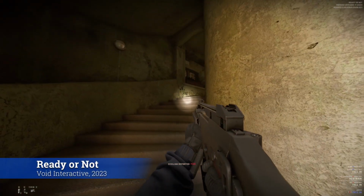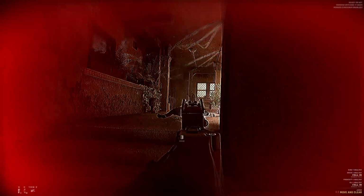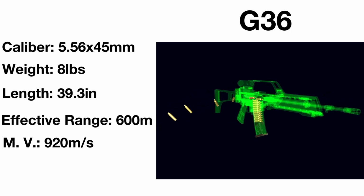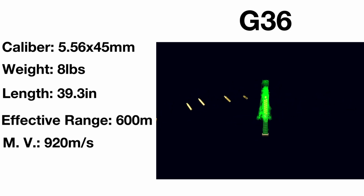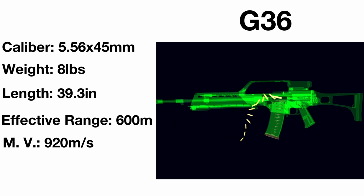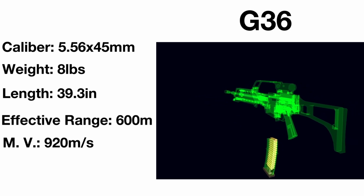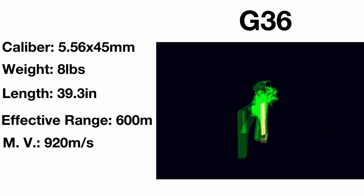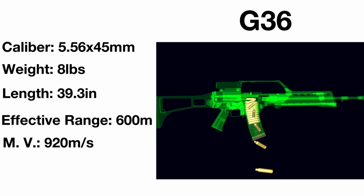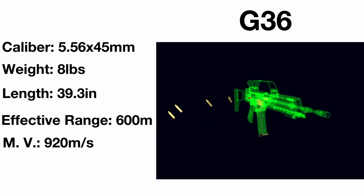Despite a few critical flaws in the weapon's design, and its short time in service thus far, this rifle is truly iconic. With a weight of exactly 8 pounds, and having a length of 39.3 inches with the adjustable stock unfolded, this German rifle can fire 750 rounds of the 5.56x45mm NATO cartridge every minute. Utilizing 30-round boxes or 100-round drums, the G36 dispenses its ammunition at 920 meters per second, being effective at distances of up to 600 meters.